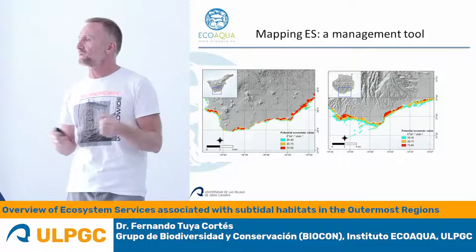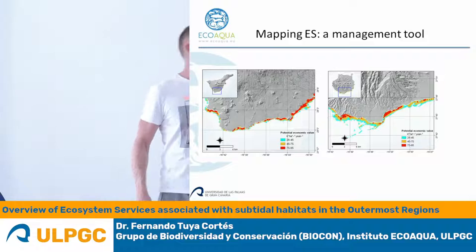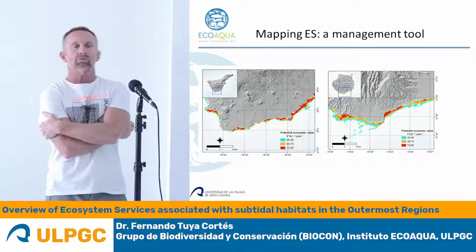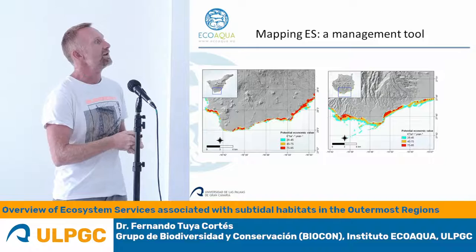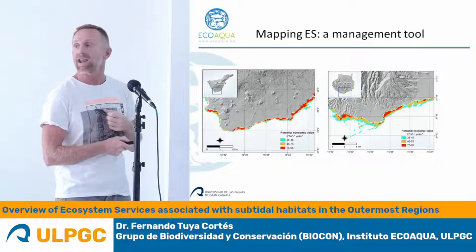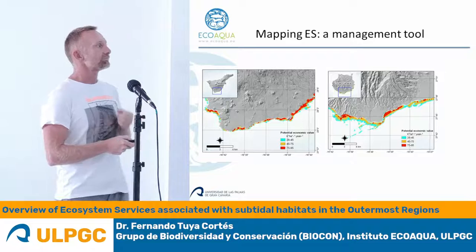Basically, I'm going to show you direct applications. First of all, this information can be very important for managers working with marine spatial planning. For example, if we want to prioritize areas of conservation, this is something that can be done every day. So we can translate these ecosystem services. If we have a cartography, we can get the value of the different ecosystem services, and we can create layers for every single service. For example, here I'm presenting, for two islands, the south of Tenerife and the south of Gran Canaria, the potential economic value of the fish nursery function.